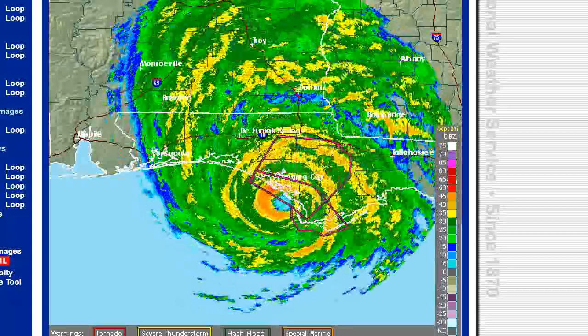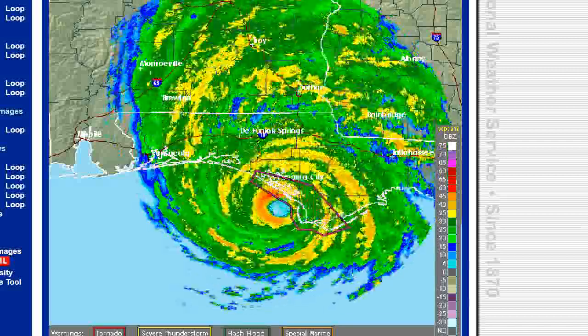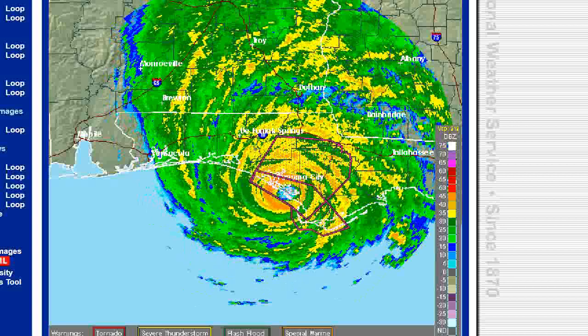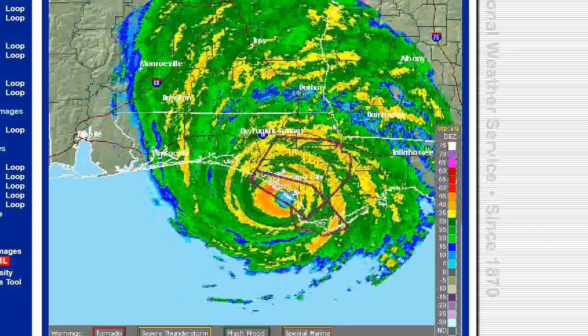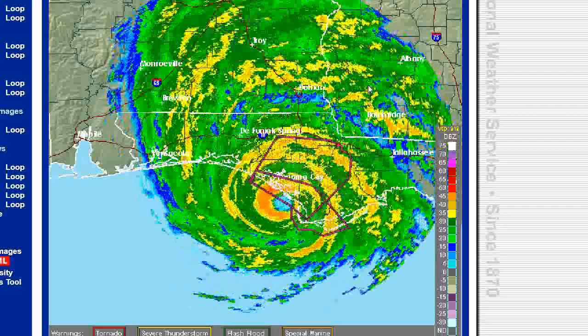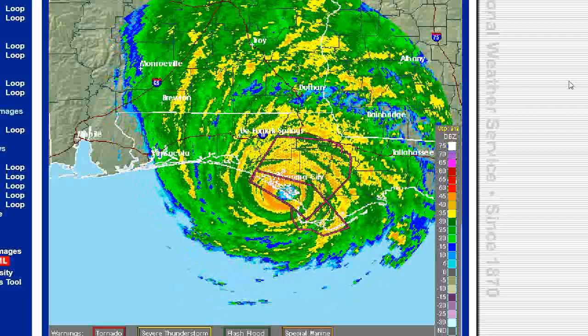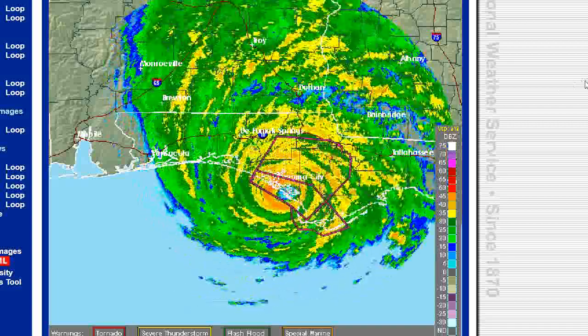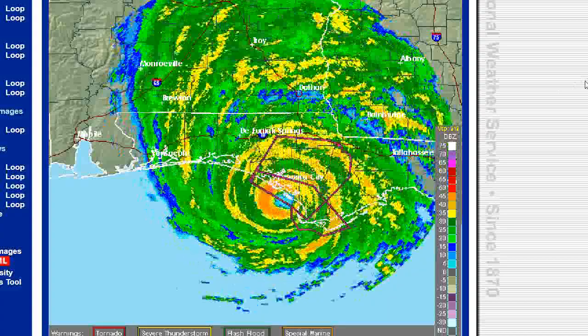So again, a very devastating situation unfolding in the Florida Panhandle, particularly Panama City, and the path will take it up and through up north, and then eventually to Georgia later tonight. I'll keep my eye on it for you. I'll have another update for you later tonight on this absolutely devastating and historic Hurricane Michael.